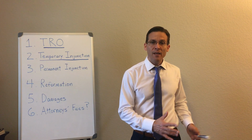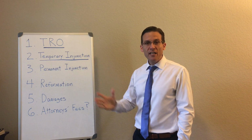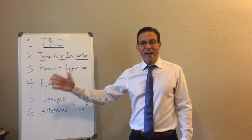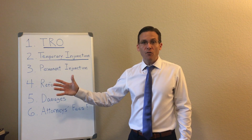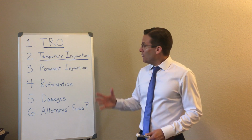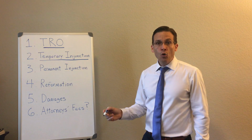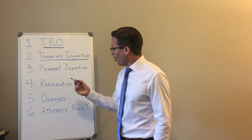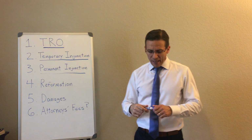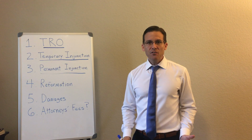for the competitor. Now, the thing to understand about a temporary injunction is that it's going to last from the point of the temporary injunction hearing all the way until the time of the trial in the case. And that can be a long time. So then when you get to the trial, the judge is going to decide whether to enter a permanent injunction to enforce the non-compete. Now here's the practical thing about injunctions in non-compete cases.